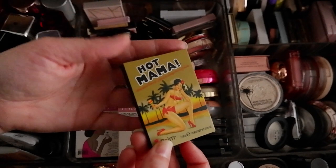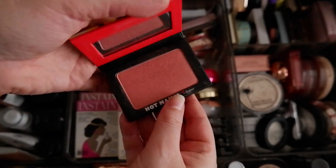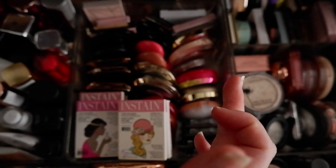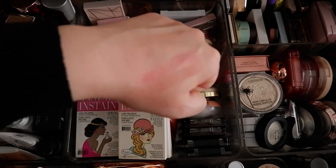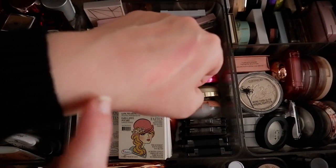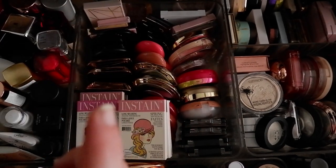Hot Mama, a classic. I ended up keeping this over Nars's Orgasm. Do I need this? No, because I have this in some of my face palettes, because this used to be the blush shade to get. But I found this a little bit more flattering on me. I wouldn't say less intense, but it's perhaps a little bit more like Deep Throat, which is also a bit pinker and less orangey than Orgasm. So that's why I like this one.